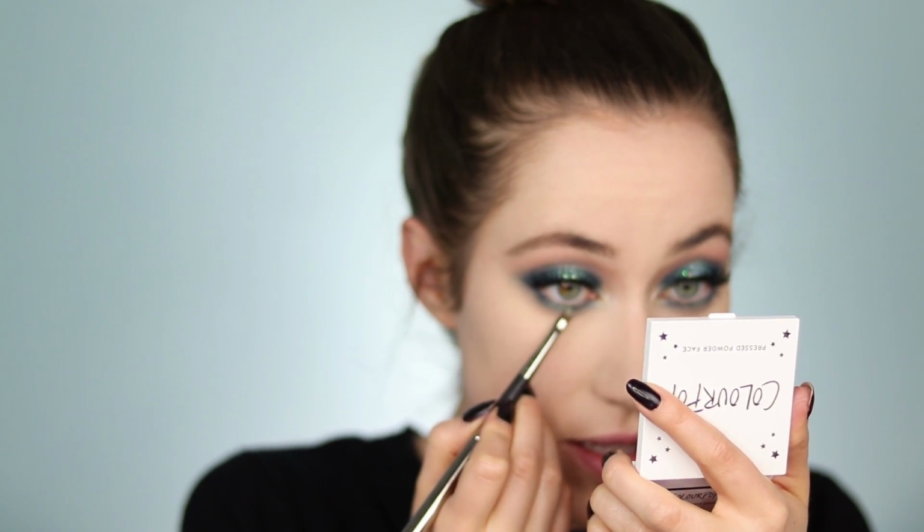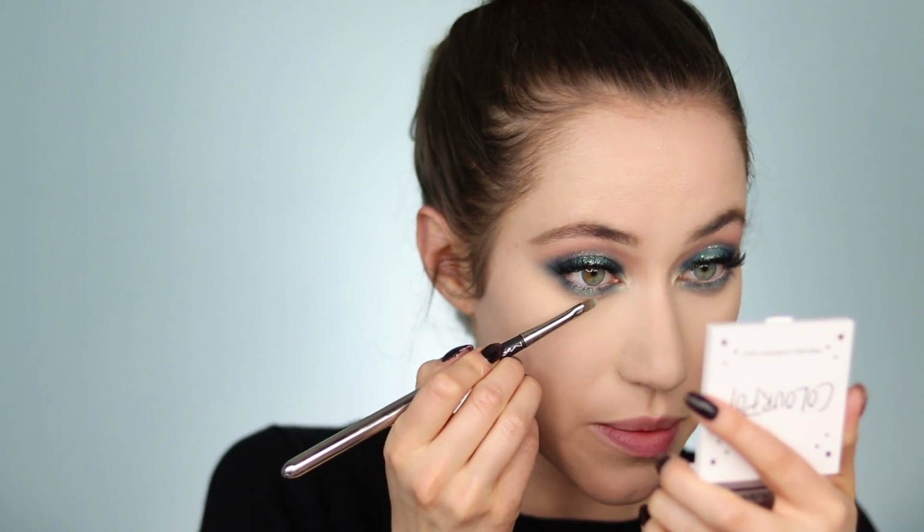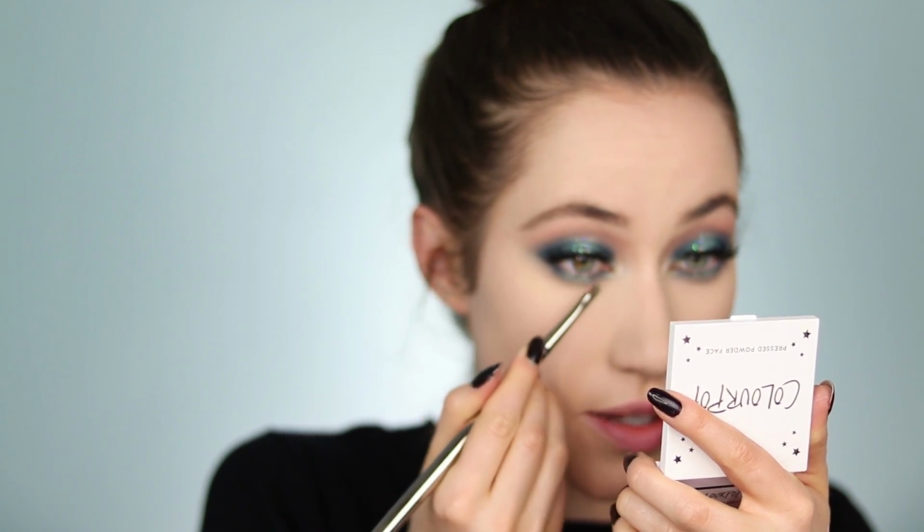Okay, I am going to go back into aquamarine and just layer that up and bring it down a little bit more since we did dust away some of that. And then I'm going to take that same brush. I'm not sure how the brush is going to work in the Super Shock shadow called Diamond, but I'm going to try it. I just want some of that diamond shade right in the center as well.